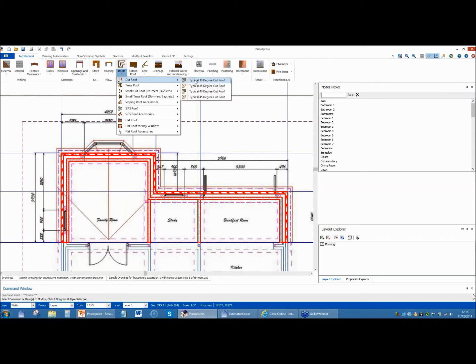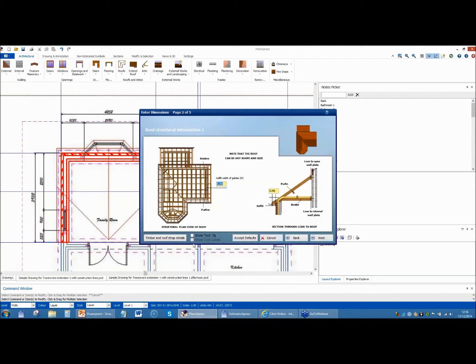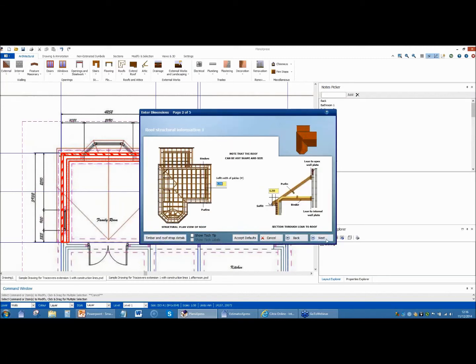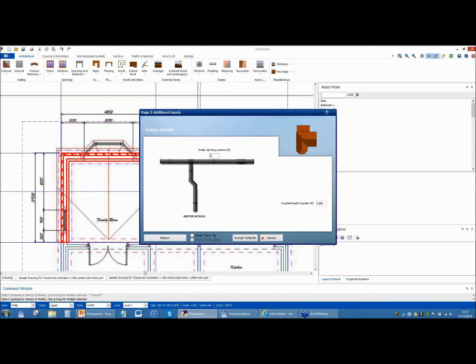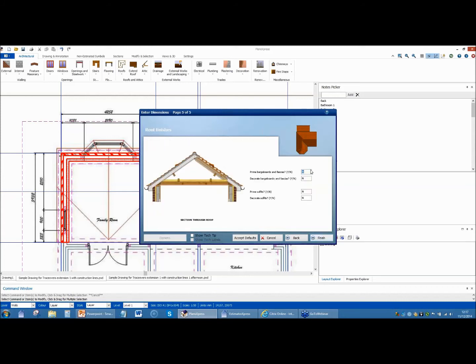I'm going to do a cut roof. I can set the angle to precisely what I'm working on. I can vary the width of the soffits. I can even set the strapping details and the spacing of noggings and so on. So all of this information has been collected to be used in the estimating. I can vary the rafter and joist centers. I can vary the spacing of my gutter brackets. It's even going to work those out for me. I can set the spacing of my tiling, and I can confirm whether I want to paint and decorate the fascia boards. In this case, I'm saying no because I know I've got plastic fascias.